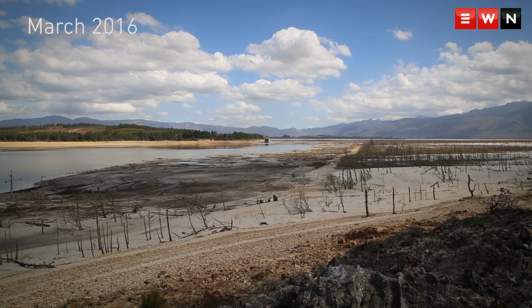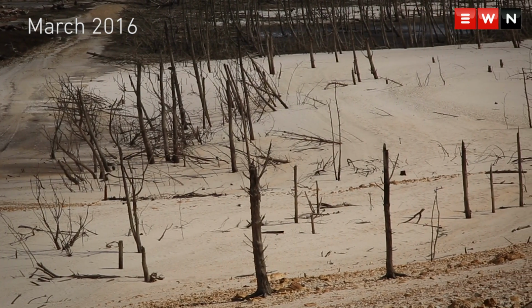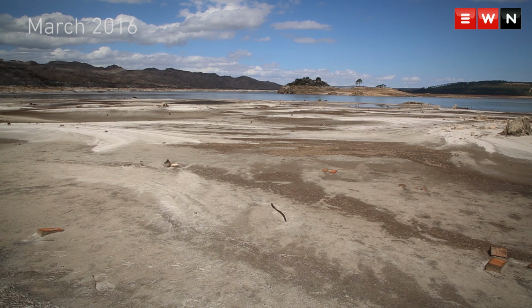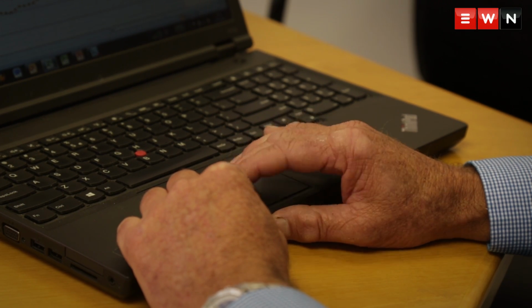Despite water restrictions and the arrival of winter rains, dams remain perilously empty. But the City of Cape Town says it's not time to panic. We've been here before, in 2004. It's not unprecedented. We know when operating dams that there are going to be good years and there's also going to be dry years. So we just happen to be in a dry cycle at the moment.